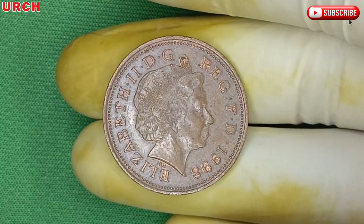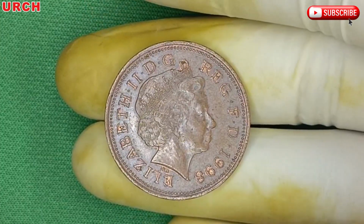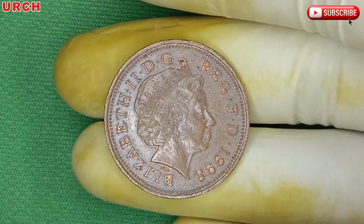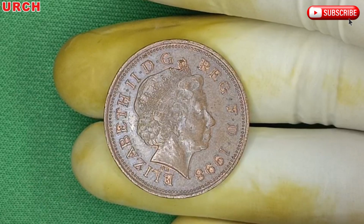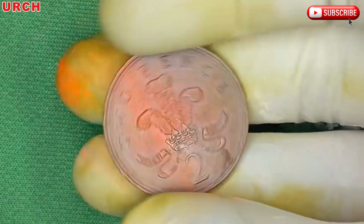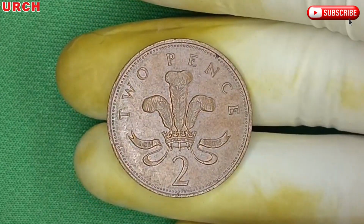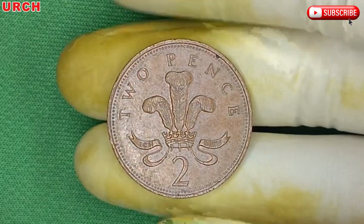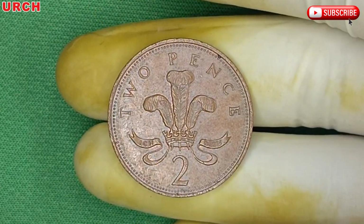Stories of private collectors paying record-breaking sums for rare specimens have fueled global interest, pushing the value of certain examples of the 1998 2p coin to levels that seem almost unbelievable. Now picture this: a coin that once jingled in the pockets of ordinary Britons is now considered a luxury asset, traded among elite collectors and numismatic investors. Auctions have seen intense bidding wars for these coins, with prices climbing into the millions.